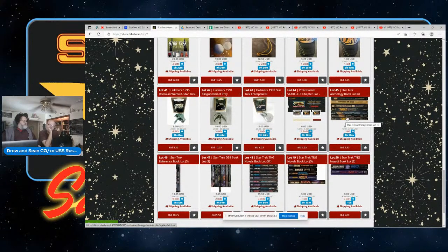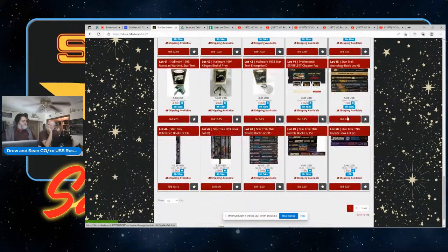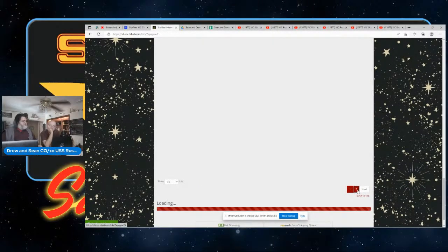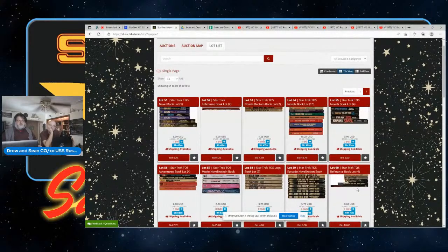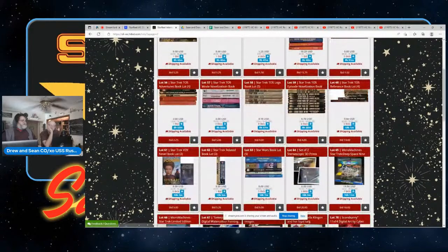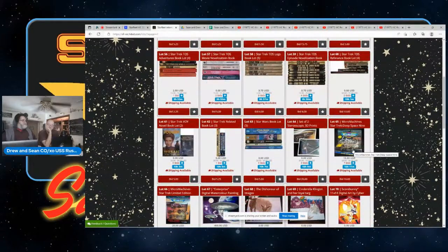You got a bunch of different lots of books, and they range anywhere from $0 on some of them to $15.50. So check out those different books if you're interested. So what I'm trying to do before we start, we got a couple minutes, I'm just going over all the different lots so that people that didn't see them last night can check them out. There's a Micro Machine Deep Space Nine set at $15.50.